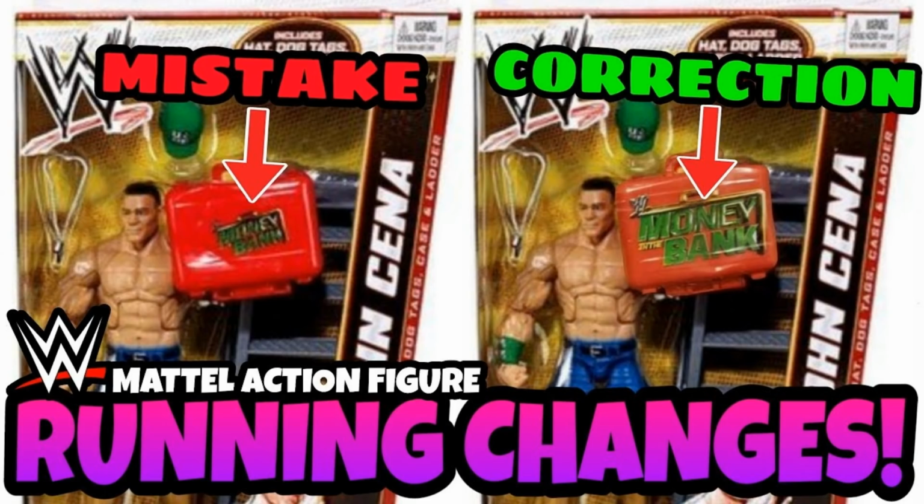This is known as a running change, and I'll actually put a link on screen now because we've done a Mattel running changes video. It's really interesting, and it's got this as an example in it. So click the link on screen right now if you want to see more running changes.